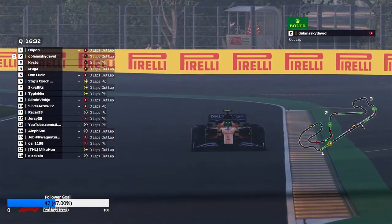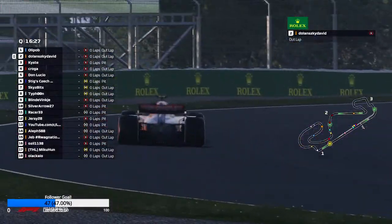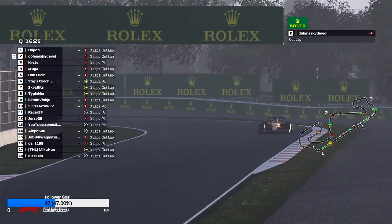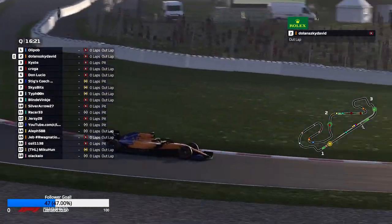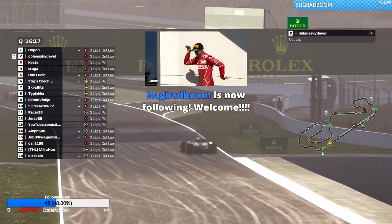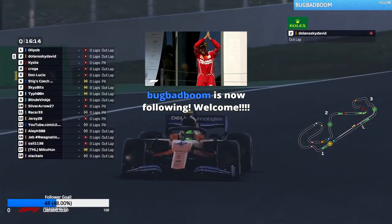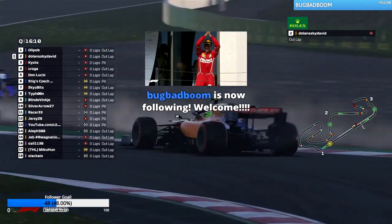So Zelansky David in the McLaren, currently the leader out of the pits here with no damage, as we saw that Toro Rosso earlier on take some damage. This is going to be a very intense race, guys, here in Spain for this wet race. Fortunate for a dry quali, though. We'll see some pretty good times, I'm sure.